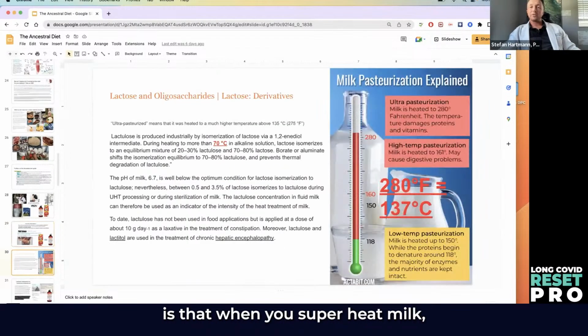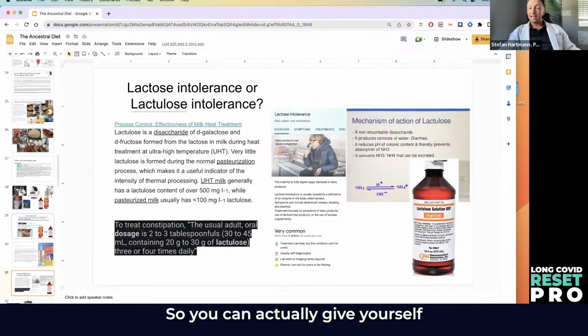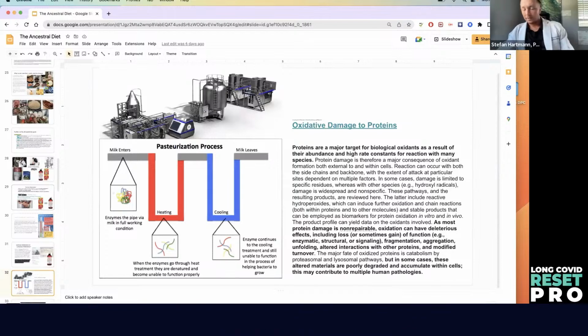Now, the interesting thing is that when you superheat milk, when you pasteurize it, when you ultra high pasteurize it, which allows it to sit on the shelf at Walmart for 4 months, not going bad, it actually converts lactose to lactulose. So you can actually give yourself a decent dose of an osmotic laxative by eating ultra processed dairy products, milk products from Walmart and Publix, all these places we buy our milk from. And then patients will say, well, I'm lactose intolerant. Well, is that right? And I put them on raw milk. They don't have lactose intolerance. They have lactulose intolerance. And the reason for that is the conversion of lactose to lactulose with the ultra high pasteurization process.